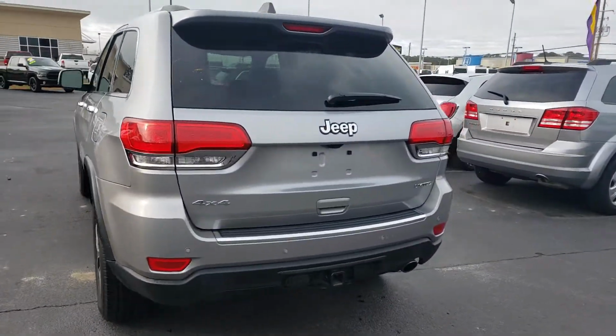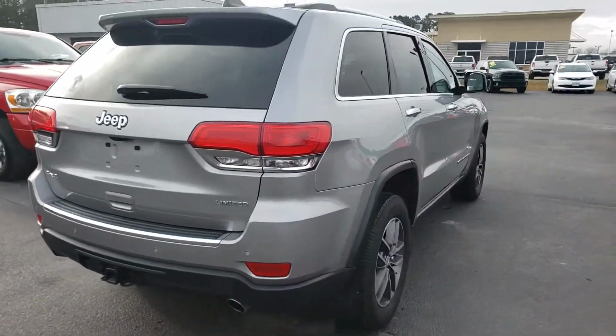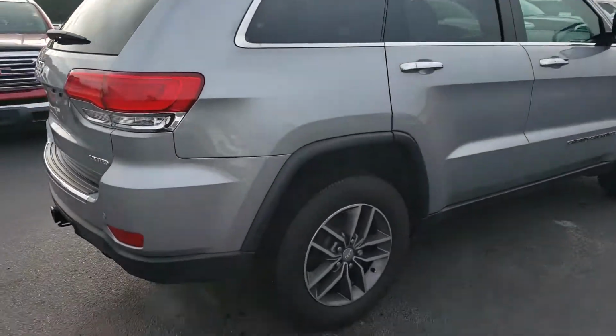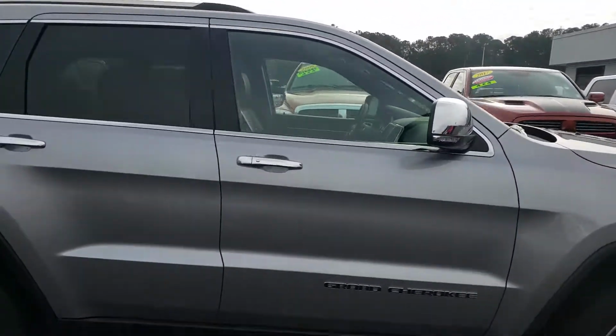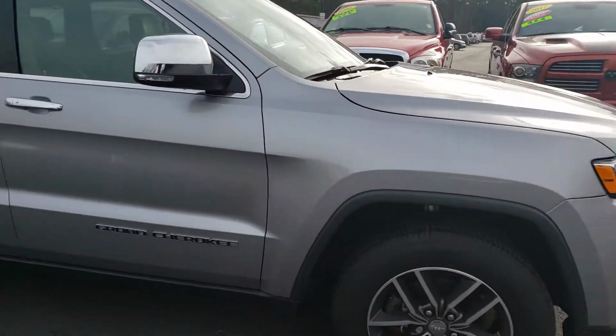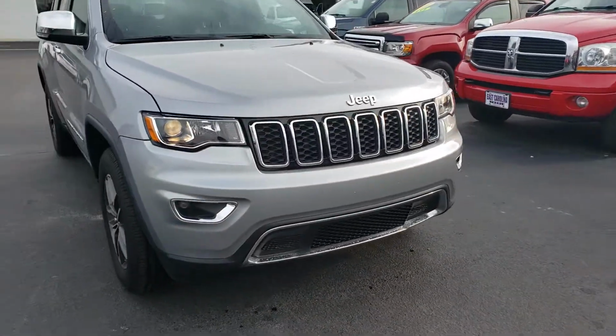It's been through the shop. It just has yet to go through detail, but I wanted you to go ahead and see it anyway. It was pretty clean when it came in, as you can tell. So this is it. Passive entry there on the doorknob. See the little button? You've got HID headlights, high intensity discharge headlights with your fog lamps.